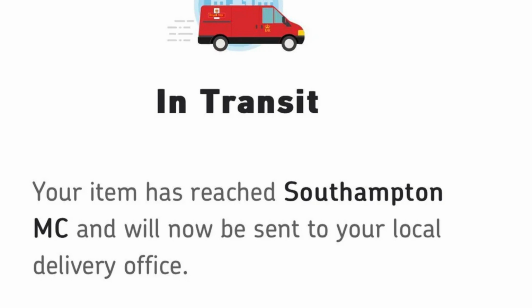And lastly, accidents happen. Courier vehicle accidents, while not common, can delay package delivery significantly. Depending on the incident, it might take a while to transfer packages to another vehicle and get them back en route. So, what should you do if your Royal Mail parcel is stuck in transit?